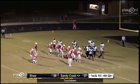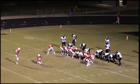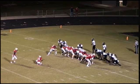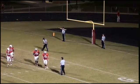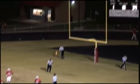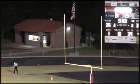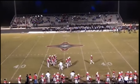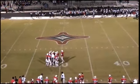And that takes them up 37-26, as they're up by 11 points right now, which makes it an automatic two-possession ball game as the kick is up. And McMillan, the money man, hits it off the goalpost, and he just about knocks the goalpost over. That's his first extra point miss of the year. He was perfect up to this point. So, well, that's going to leave it 37-26, which is what they needed to do.